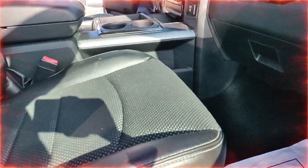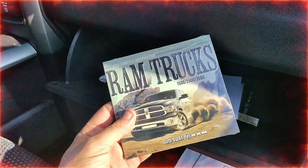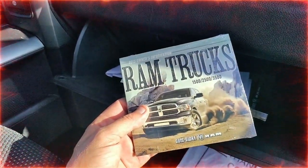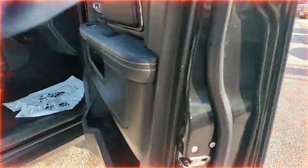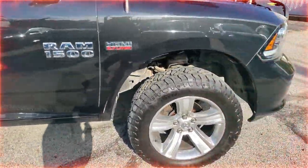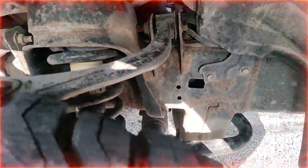Passenger seat's got a lift and bring her down, up and down there with the lever. You got a pull back, little side pouch in there, huh? Right, it's hiding in there. And you got 2 storage compartments. Get your own CD or a DVD, Ram trucks. There we go. It's kind of cool, right? I never seen that before. And then passenger door. And again, it's clean looking. Let's take a look under. Pretty good.